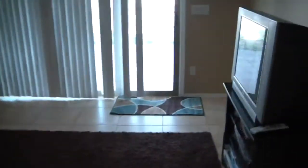The laundry room is, let's see, 5 by 5. The washer and dryer do not convey. And I'll take you out into the garage in just a little bit. They're actually out in the back. They're out in the garage right now. I'll take you out to the backyard for now.